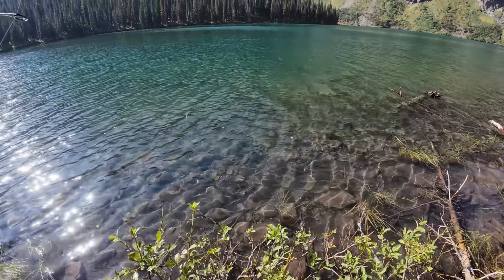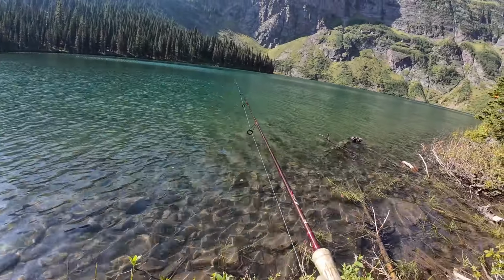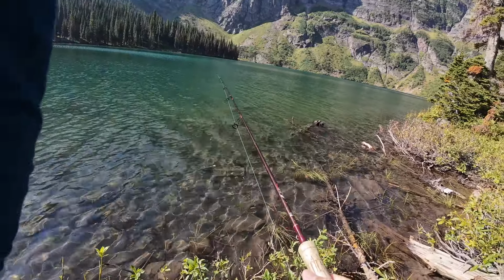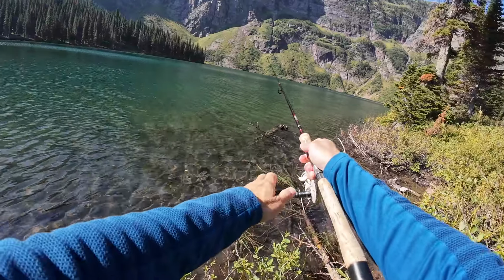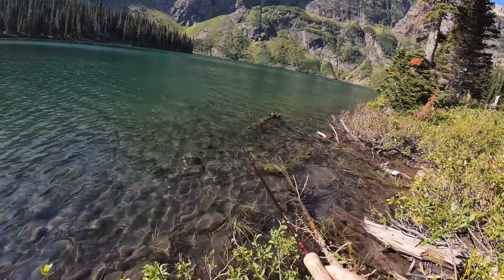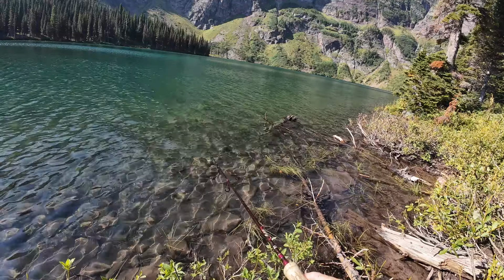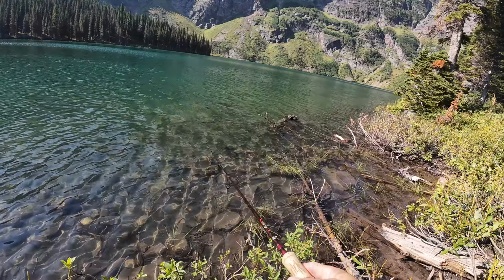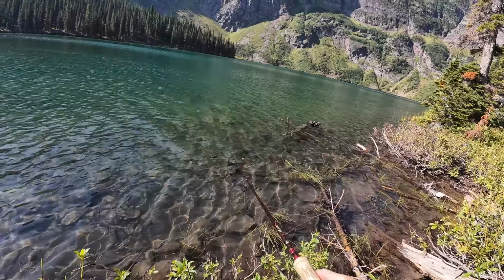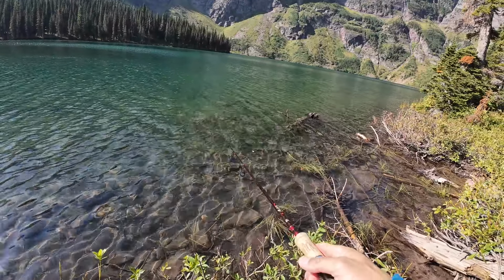All right, we'll do like 5 or 6 casts here with this, like fan cast it. If we don't produce much, then we can bump down, maybe just hit some fresh water. I'm gonna try a slow retrieve. Ooh, it has a bite right away. Just didn't get it.